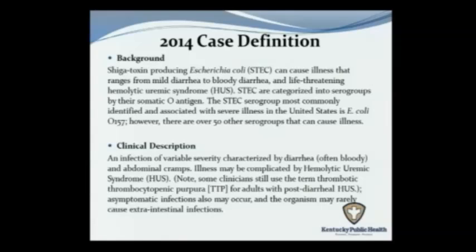In the clinical description, we look at an infection of variable severity characterized by diarrhea, which is often bloody, with abdominal cramping. Illness may be complicated by HUS. Some clinicians still use the term thrombotic thrombocytopenic purpura, TTP, for adults with post-diarrheal HUS. Asymptomatic infections may occur, and the organism rarely does cause extraintestinal infections.